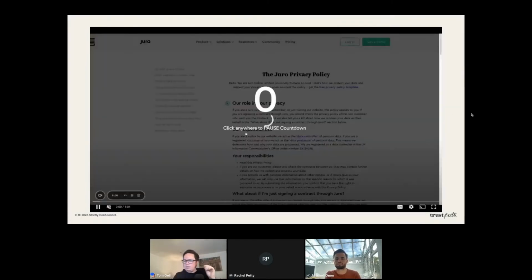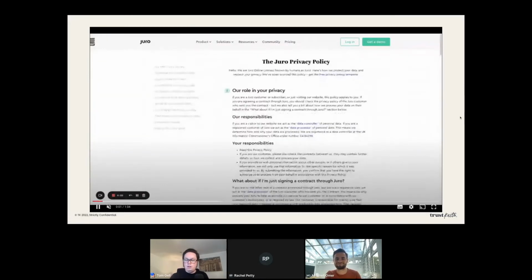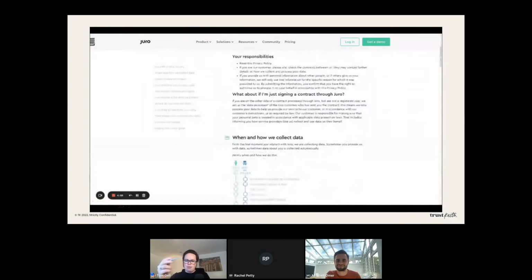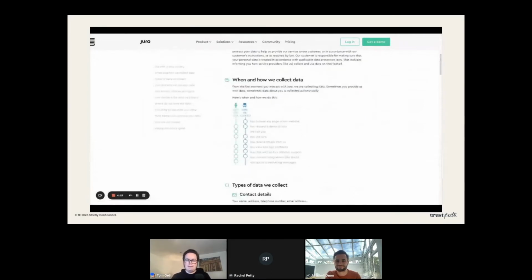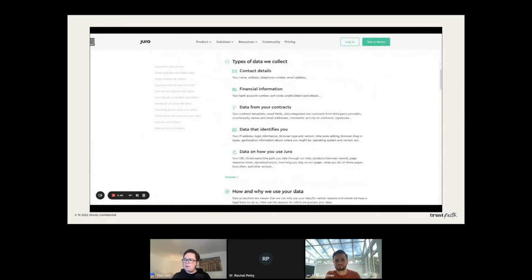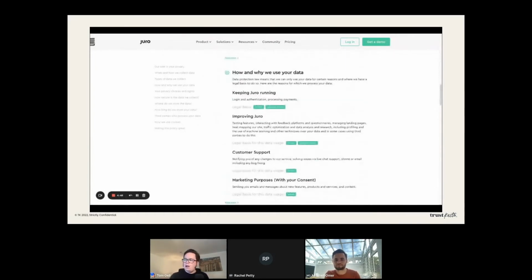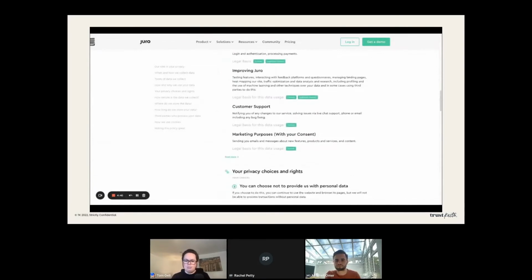This is a very famous privacy notice, if there is such a thing as a famous privacy notice, by Juro. Everyone's heard of this. Look at how they're structured: how and when we collect our data. They've made it very simple, a nice flow chart. They're very clear about what they identify. I mean, the UI, the UX of this is very attractive. Their lawful bases are very easily defined here. It's very easy to read.